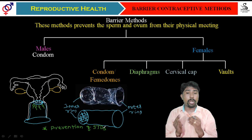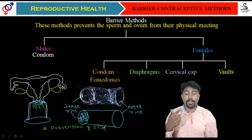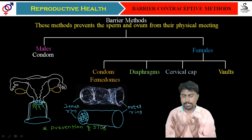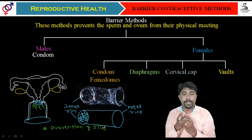So those STDs will not be transmitted from the infected person to the healthy person if they are using these barriers only. Prevention won't occur by using the diaphragm, cervical cap and vaults. Why? Because they are not covering the entire region of the reproductive tract. Why will the STDs pass at the time of sexual contact, you should know. Suppose both of them are not using condoms, then what will happen? There will be friction between the surface of the vagina and the surface of the glans penis.